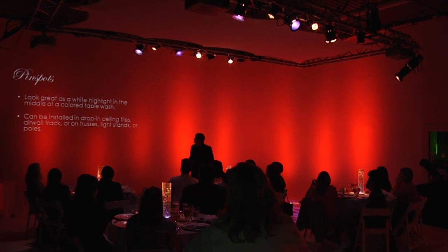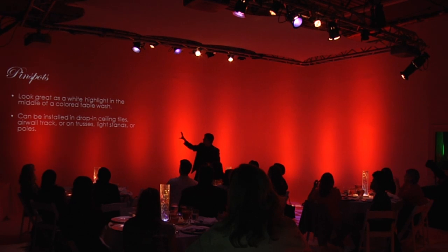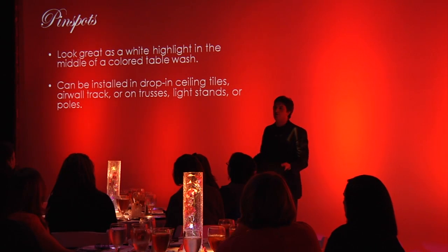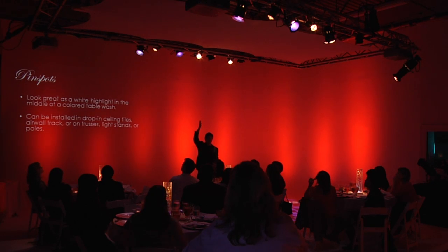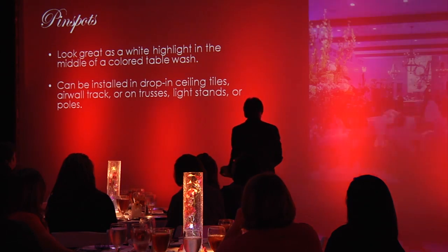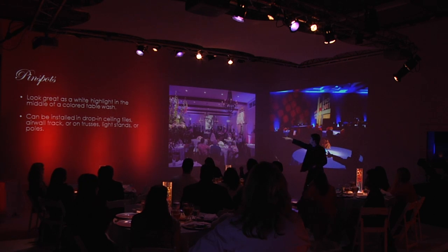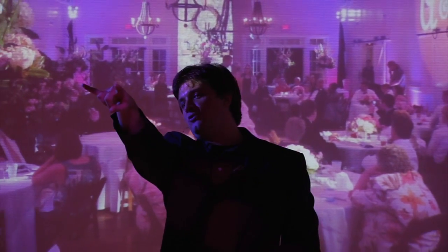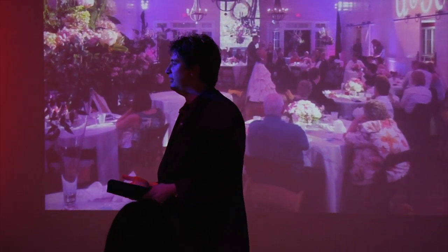There are some gotchas with pin spots that we can talk about, but there are lots of ways you can put pin spots up in the air. The first gotcha is, how do we do them? Not every venue has a beautiful truss structure suspended in the room ready for a pin spot. So we have a couple of different ways. You see in the back corners of this room the poles with the pin spots, and these pipe and drape poles over here have been dressed in white, so there are lots of ways you can dress those poles to make them blend into the room.